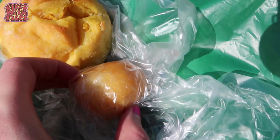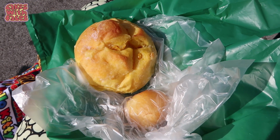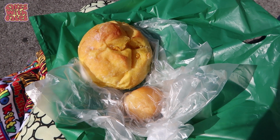And this is a little mochi cheese roll. It feels quite squishy. It was so hard to decide what to get. They've got so many delicious looking things and there's nothing there that I really recognised, so I had to read all the signs in Japanese to work out what everything was.